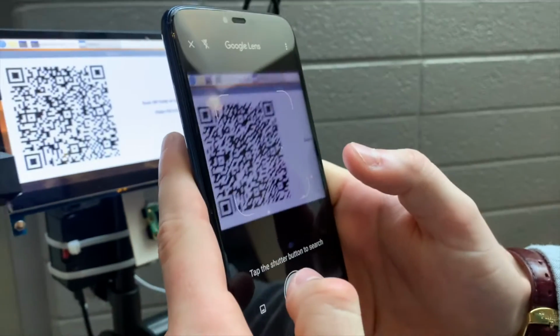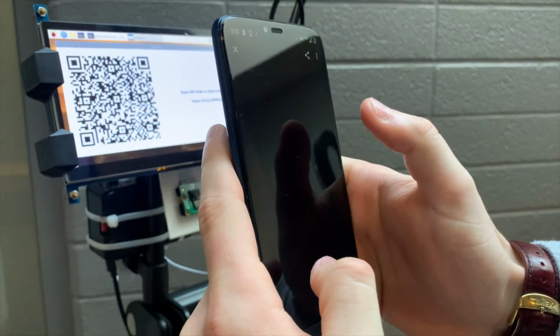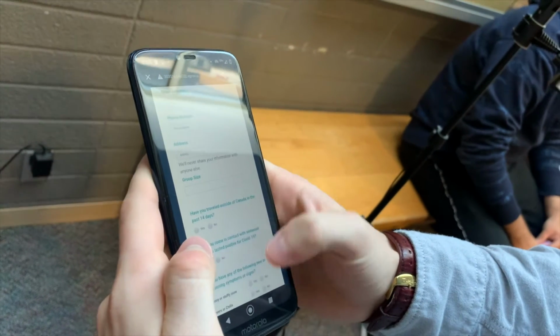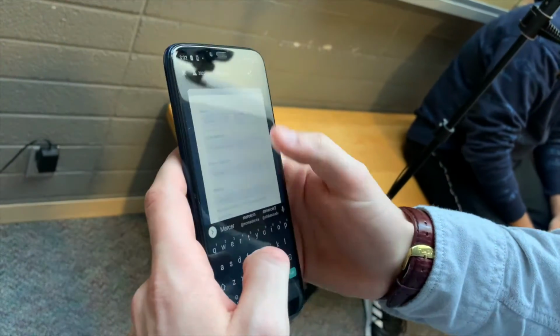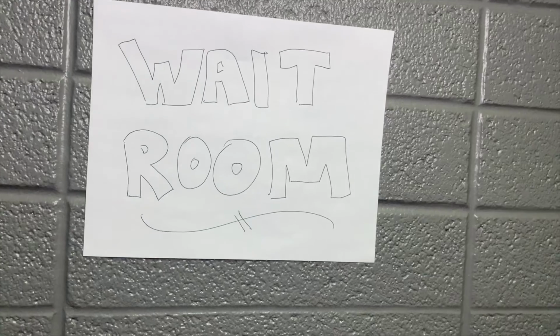The customer scans the QR code and is directed to the online screening form. The customer fills out their contact information and answers the establishment's screening questions. The customer waits to be admitted into the establishment.